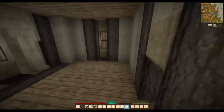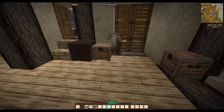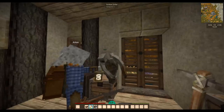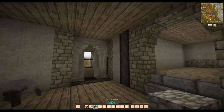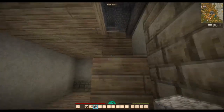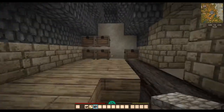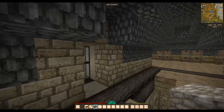Oh, everything's growling at me. Oh, it's got a drifter in here. Oh, there's another one in here. Oh, go away. We can go up again. Nope, nothing in the chest yet.